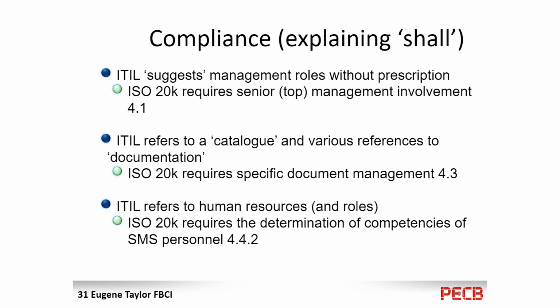ITIL suggests a management role without prescription. It doesn't say you really have to. ISO requires senior, that's top management, involvement. It says commitment. Go look at 4.1. Go and look at all the things that top management have to do. They can't disassociate themselves from responsibility here, or commitment.